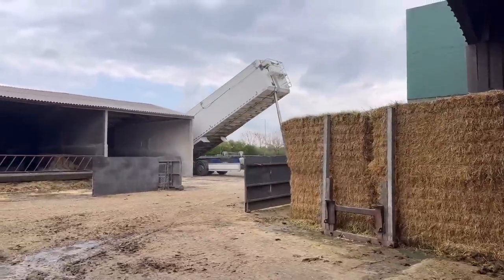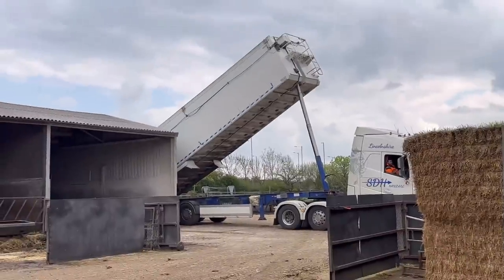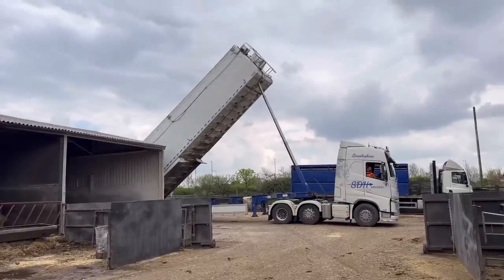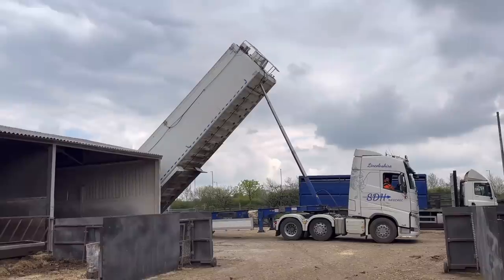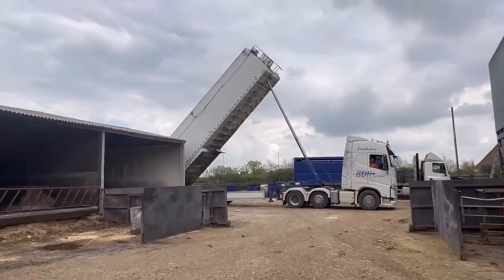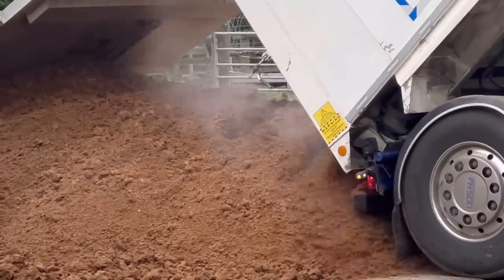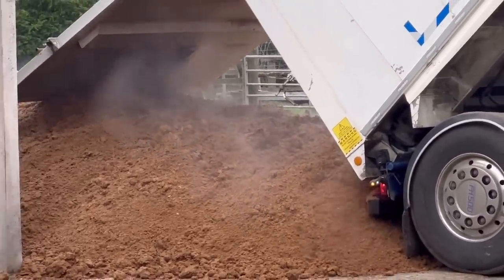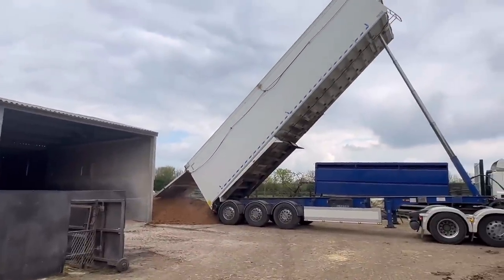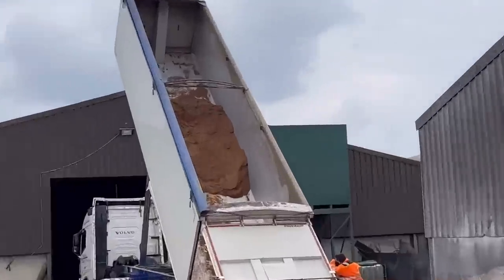So it looks like the load's been tipped off, going up all the way up. And he's not got a lot of room before he gets into the shed, but I'm sure he'll get the job sorted for us. There it is, it's sticky stuff, it don't like coming out of there. Even when it's up that high. All that stuck in there.